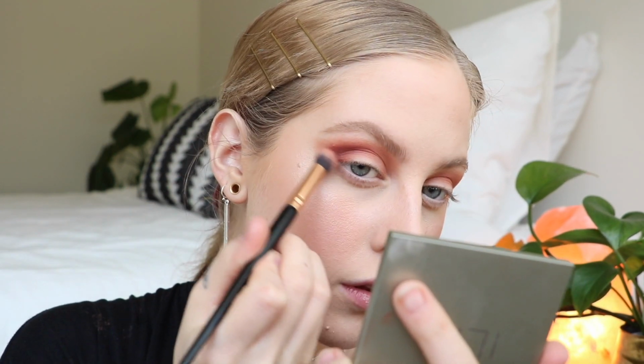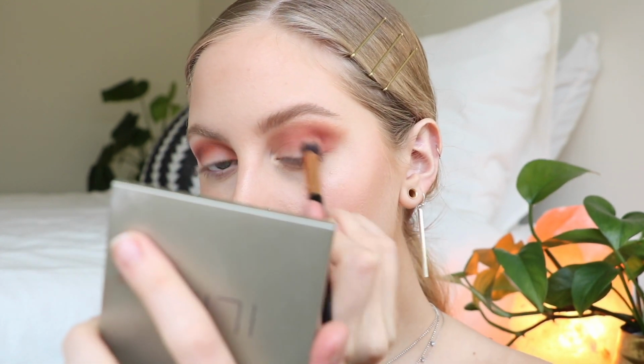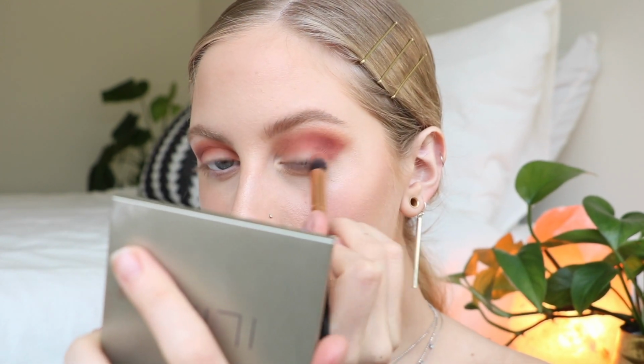I actually am going to go back into the Ilia palette. I'm going to take this deep red matte just for the very outer V of my eye for a little bit more definition. Now I'm just going to blend that blush shade on my lower lash line, and then we will get to the lid shade, which I'm really excited about.